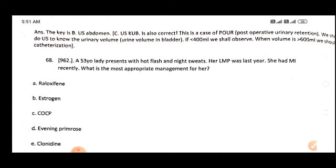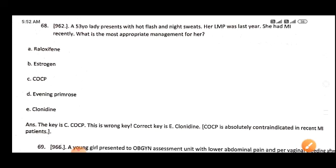Now, a 53-year-old lady presents with hot flushes and night sweats. Her LMP was last year. She had MI recently. What is the most appropriate management for her? So the best management here is clonidine. We give her clonidine. COCP is a wrong key. Correct key is clonidine. COC is absolutely contraindicated in MI patients. Okay.